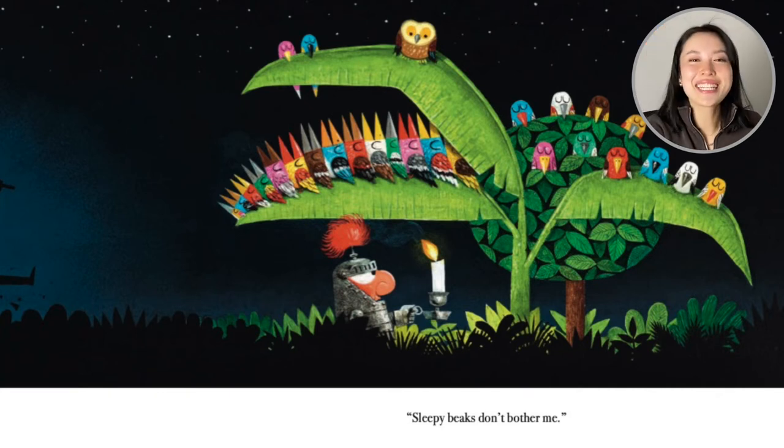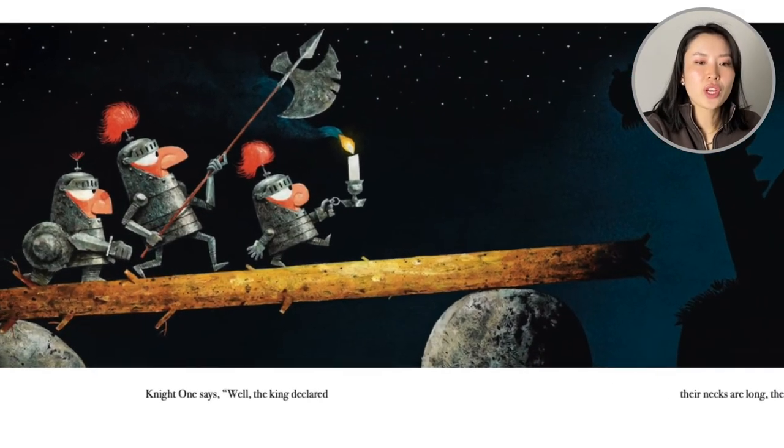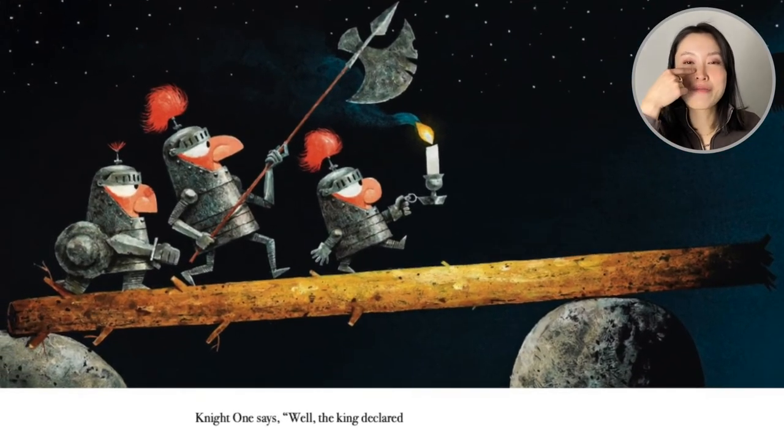Those were not teeth. Those were beaks from birds. The birds are sleeping except for the owl, right? Because the owl is awake at night. Oh, so they go along. Poor knight 1. He has a bandage.